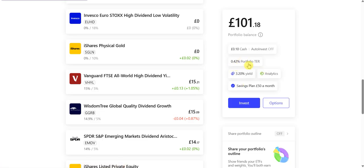So the overall portfolio cost was 0.42. The overall yield is 3.2. And that might go up a little bit because you can see on this one, I haven't got any money in it yet. So I added it, but I haven't rebalanced. So I think that yield's going to go up higher.